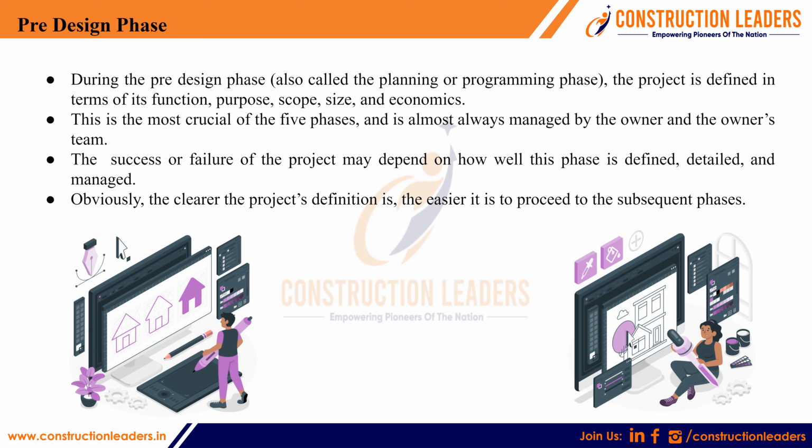See, during the pre-design phase, also called the planning or programming phase, the project is defined in terms of its function, purpose, scope, size and economics. My dear friends, it is important. We do have the inception, right? The project inception, right from the stage of putting our words, our minds onto paper. This is called the pre-design phase.